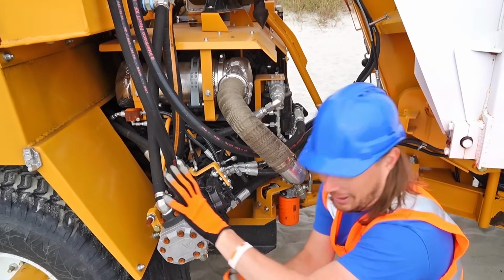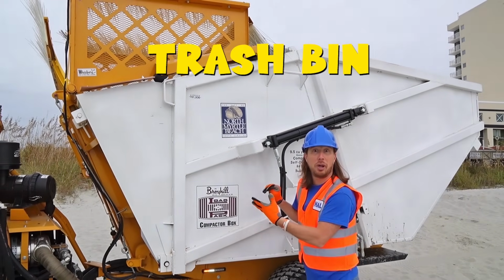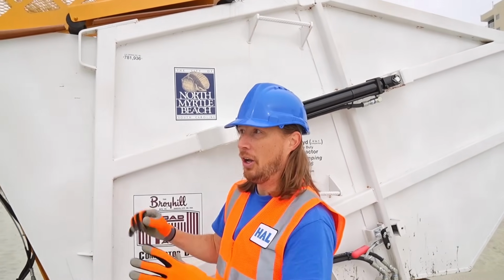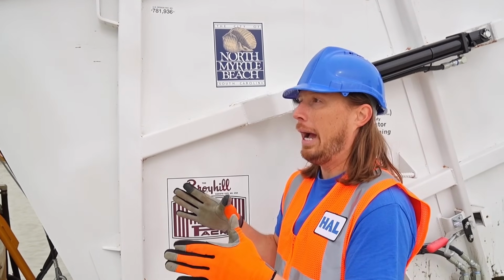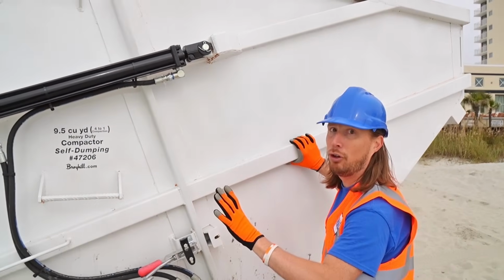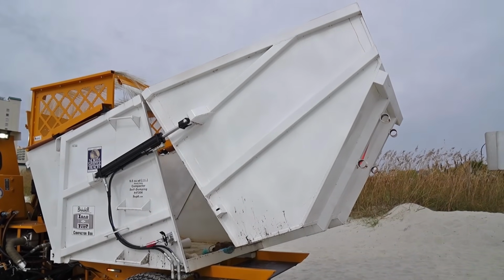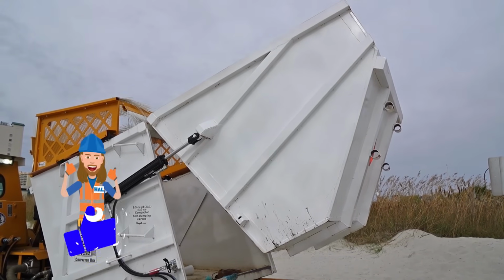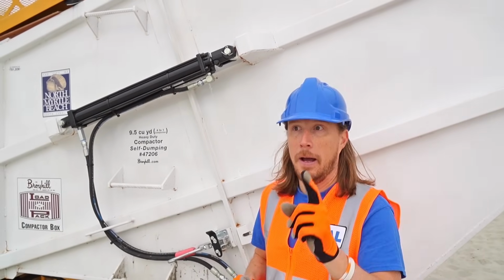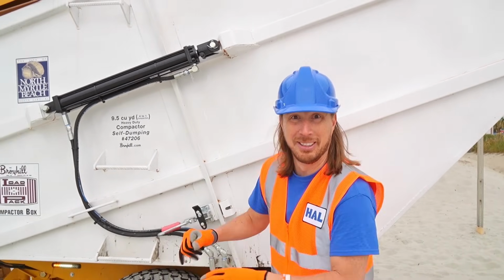Amazing. Check this out. This is the trash bin. It's where the trash is stored. And on the inside, there's a compactor. That way we can collect the most trash in one trip. And then whenever the bin gets full, the whole entire back cap opens up and tilts over and empties the trash out. Then we can close it back up and get back to work. But the way the trash gets inside, it's really awesome. Come on, let's go check that out.